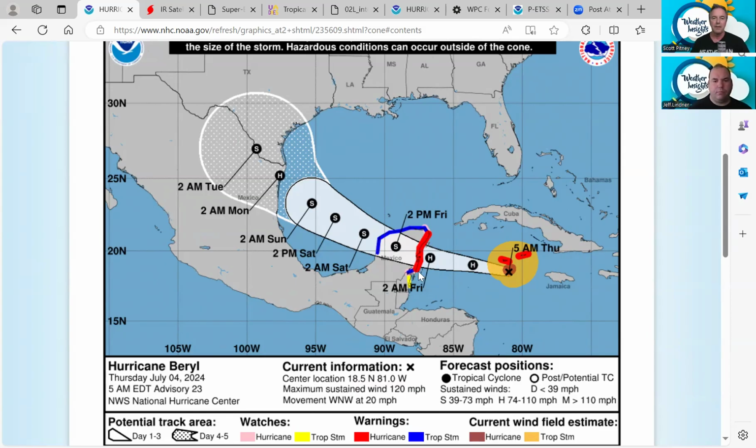Then on the west side, they have tropical storm warnings as Beryl is expected to weaken to a tropical storm as it crosses the Yucatan. Also, tropical storm watch remains in effect for Belize. Beryl enters the Gulf of Mexico Saturday morning.